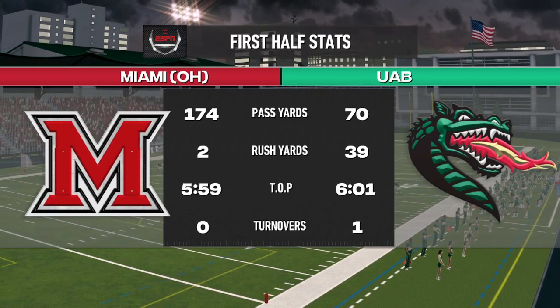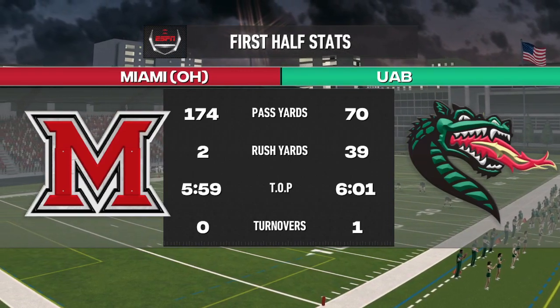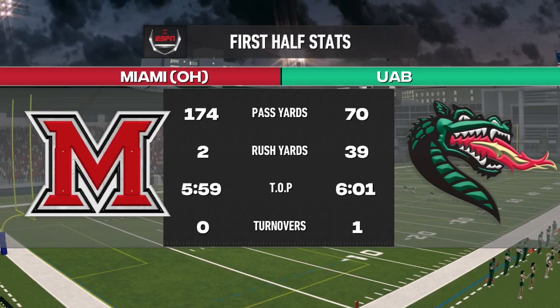David's ready to get back on that couch, get the remote, get all the games dialed up to watch what's going on around the country. Time to get you back for your second half. Brad and Kirk ready to roll.